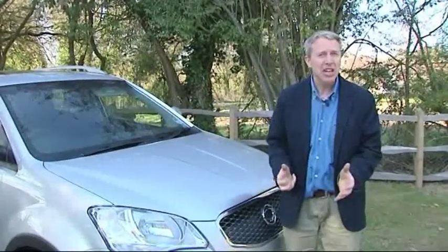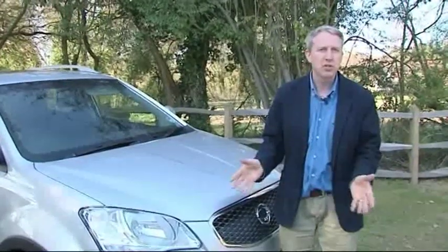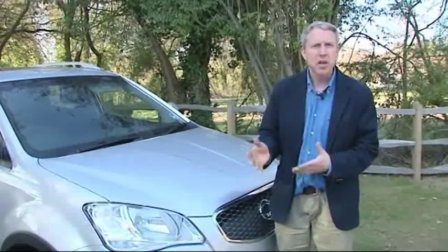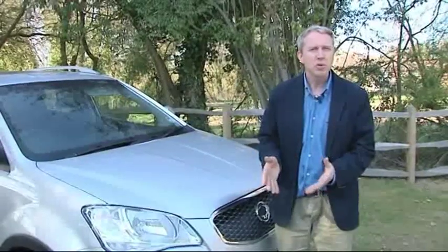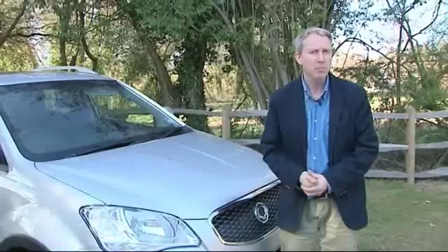But the key question is, how does that stack up against tough opposition in the crossover and soft-roading compact SUV market sector? We're talking here of budget-minded models, of course. Cars similar in concept, but a lot pricier. Models like the Volkswagen Tiguan, the Ford Kuga, the Toyota RAV4 or the Honda CR-V. Those sorts of cars will be well beyond the means of the average SsangYong Korando buyer. So, what can he or she expect here?